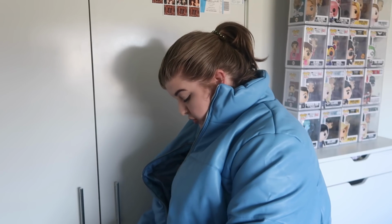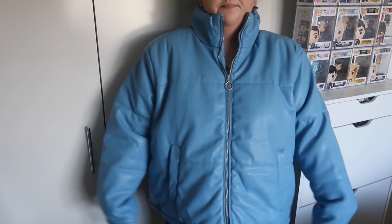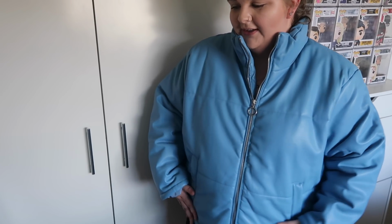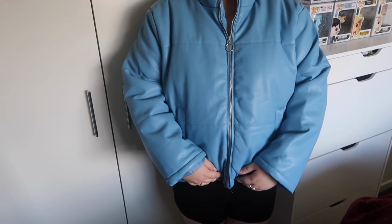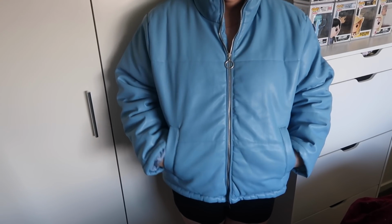I'm gonna zip it up just to show you guys kind of the details of it. Hello, I feel like I'm going skiing or something. I feel like Sully from Monsters, Inc. Cool. I don't know why. I want to show you the length. So this is the length. Belly button is here. So you have two very, very deep pockets. I'm very excited for these pockets.